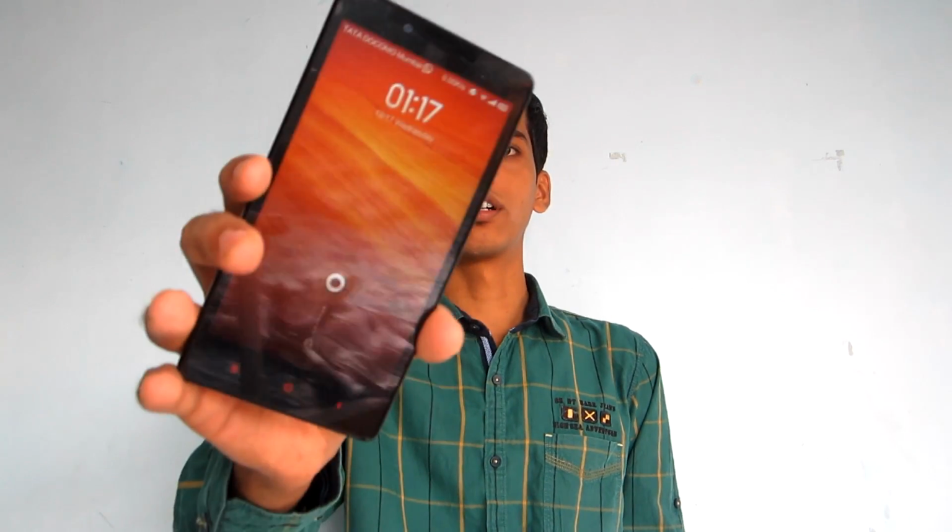In this video I'll be reviewing the Xiaomi RedMi Note, which I have been using for more than 2 weeks now, and it's surely a good phone. But is it the best phablet in the market right now? Let's find out in this video. So let's get started with my full review of the Xiaomi RedMi Note.